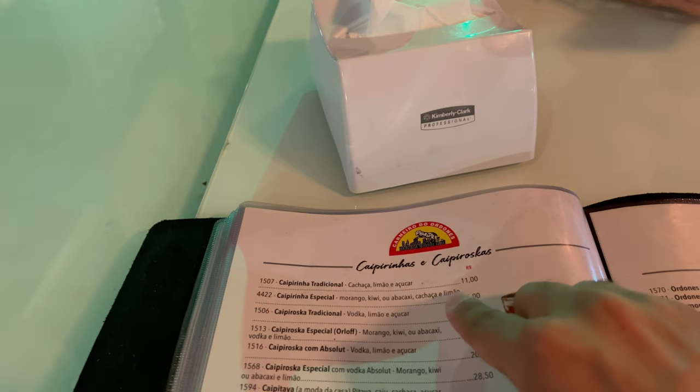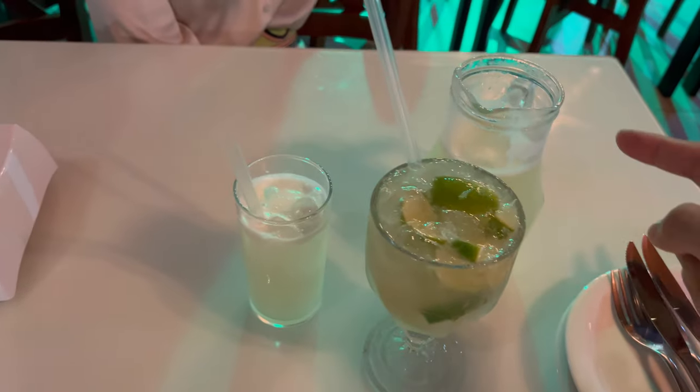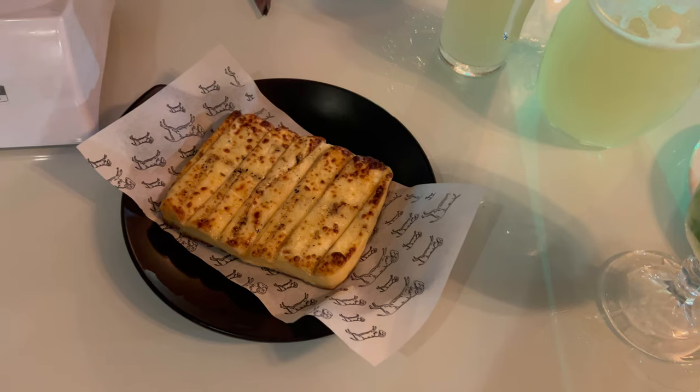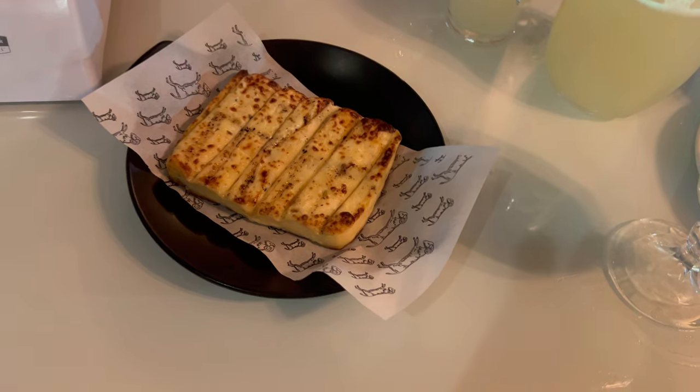We also got a jar of lemonade for Mariana and one Caipirinha for me, which is a typical drink in Brazil made of cachaça. This one is 11. Alright, drinks arrived. This is Caipirinha and that's a jar of lemonade for Mariana. And this is the cheese. Coalho cheese that they actually grill, and it is so good.